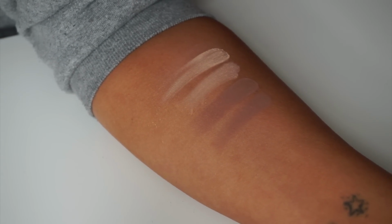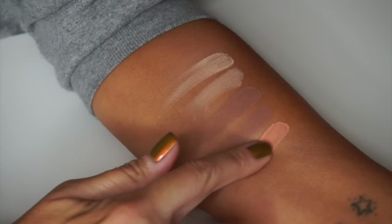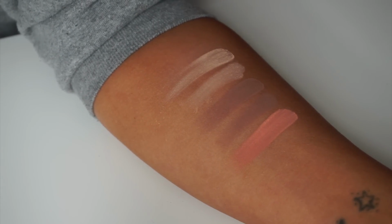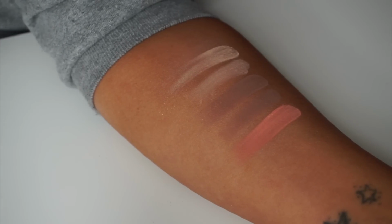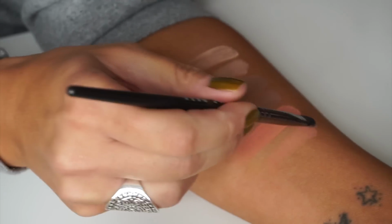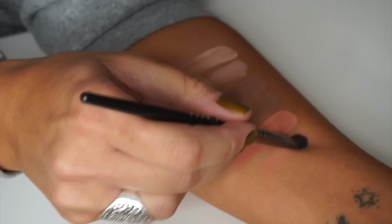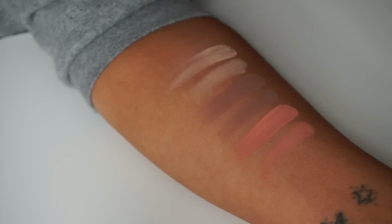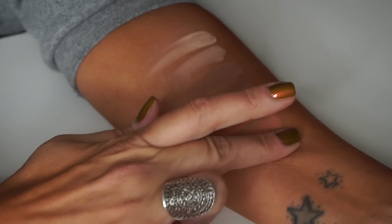The next shade is probably my favorite crease shade in the palette. This one is Eden. You guys will see me use this in both eye looks. I freaking love this palette. Well, I do love the palette, but I love this eyeshadow. It kind of reminds me of Peach Smoothie from Makeup Geek, but it's a little bit more peachy. So, yeah, it's really good.